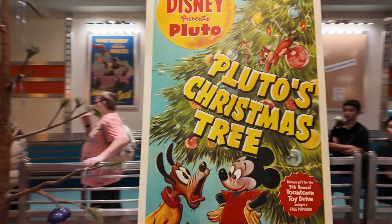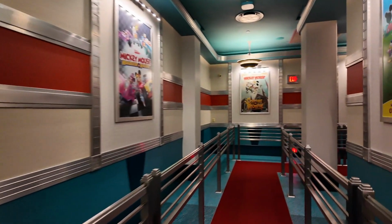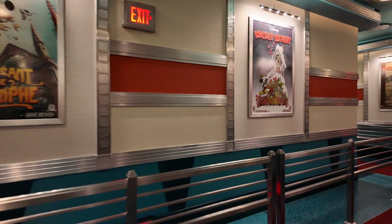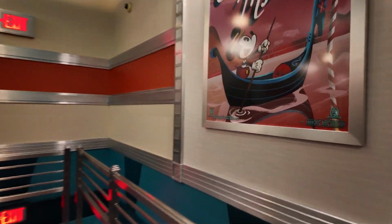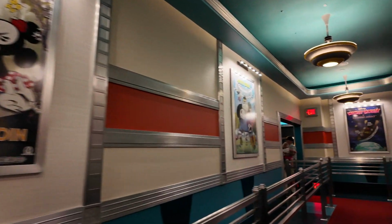Pluto's Christmas tree. That's a Mickey Mouse and get a horse. A lot of Christmas ones. The Olden Blurred. Potato Land. A solo of Minnie. It's a long queue. All the old Mickey shorts.